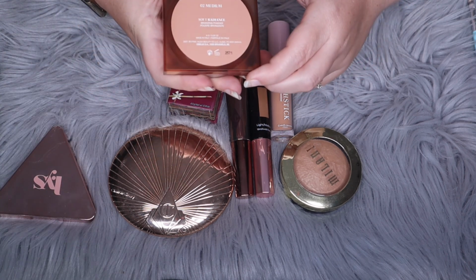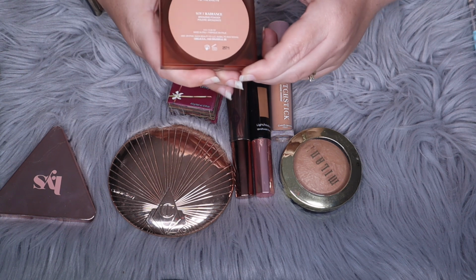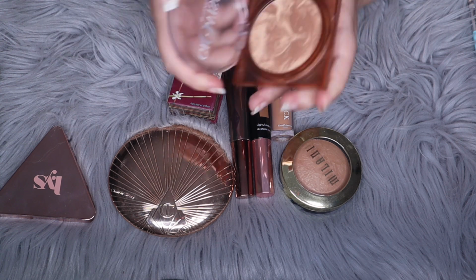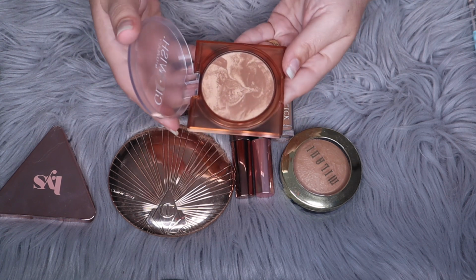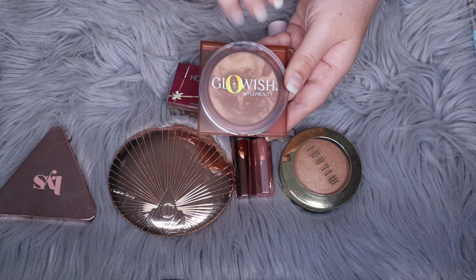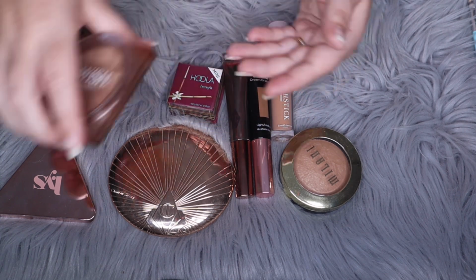Next up is this Glowish by Huda Beauty. This is in Medium. This is the Soft Radiance Bronzing Powder. This one is actually quite nice. I only tried this one last year, but it is really buttery, blends really nice. Absolutely love this formula, so I'm going to keep this one.